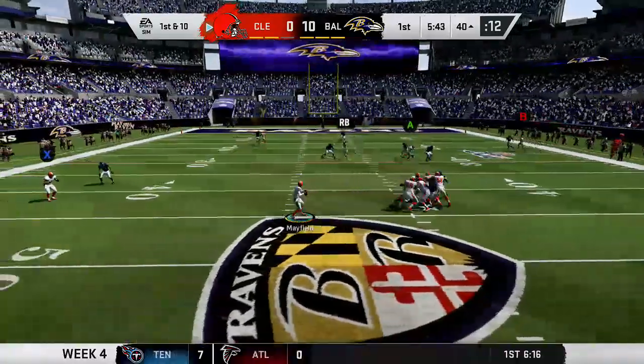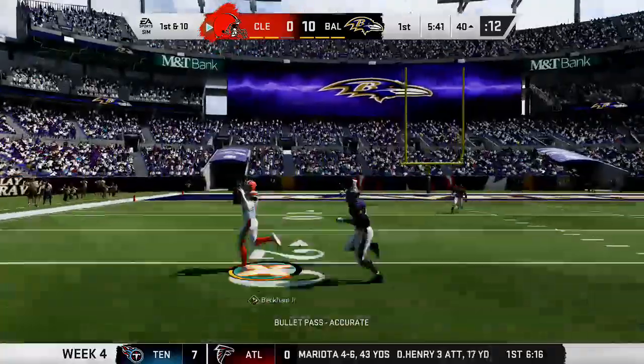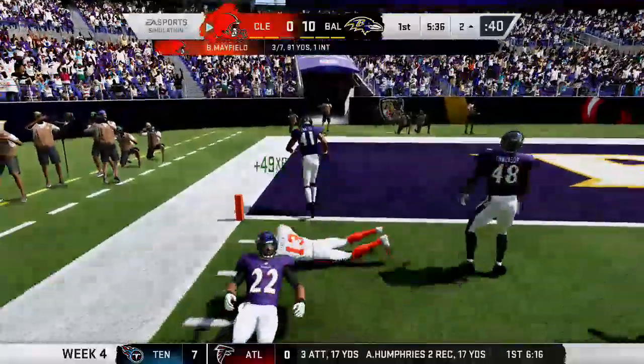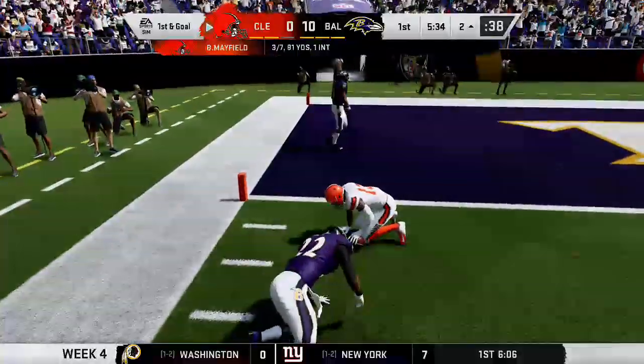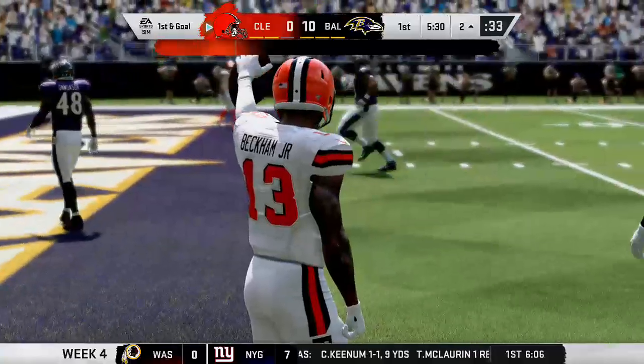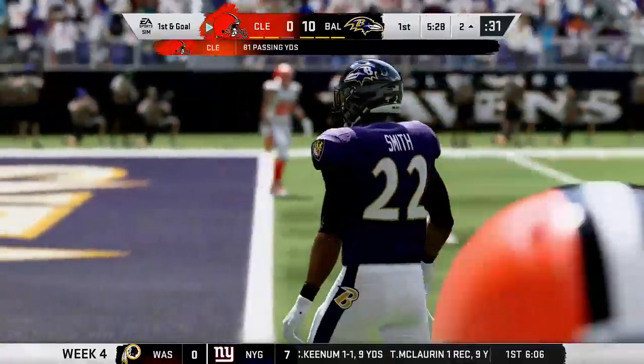Working out of the gun, Mayfield. It's caught, Beckham. And they are able to stop him, but he does take it all the way to the two. A big pickup of 38. And that's now two big catches on this drive for him.